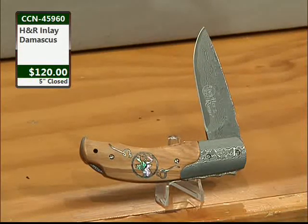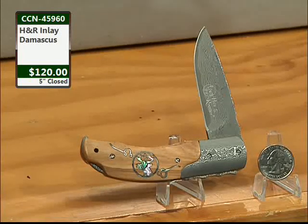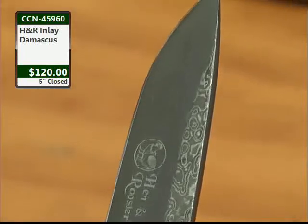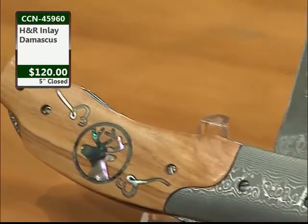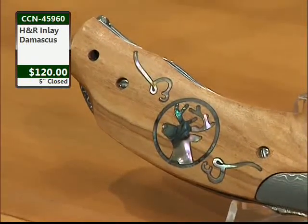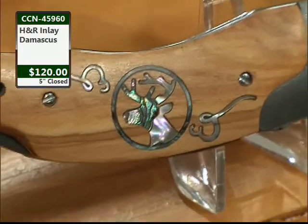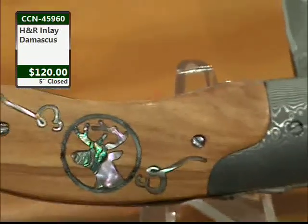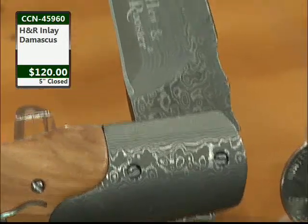Here we go with a Hen and Rooster Inlay Damascus. 120 bucks right here. And this is Damascus blade, Damascus guard, tooling on the back of the spring. Then it looks like saltwater mother of pearl that's been laid in the handle material. Let me see what we say here. They're calling it abalone. Now I see the colors in it. That's abalone they've laid in that deer right there. Damascus folder. Got a lanyard hole back there. A great looking knife. 5 inches, and that's Hen and Rooster frame now. Wood and abalone and Damascus. The quarters there are just for size recognition.